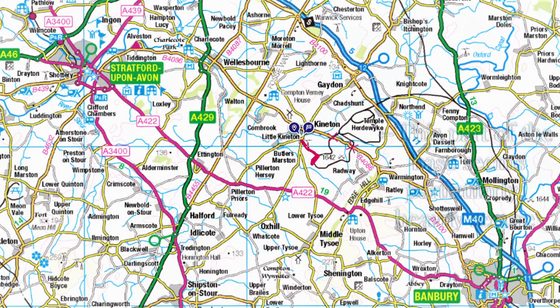Now, the other thing to mention in terms of security was that one part of the base seemed to be a lot higher security, and that was the bit around Boundary Farm, which is where I showed you the track the first time round. You could just make out a bit of it through the hedgerow there.